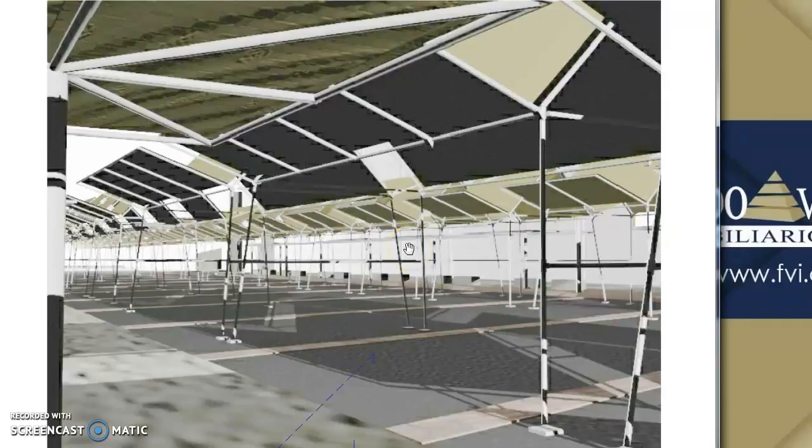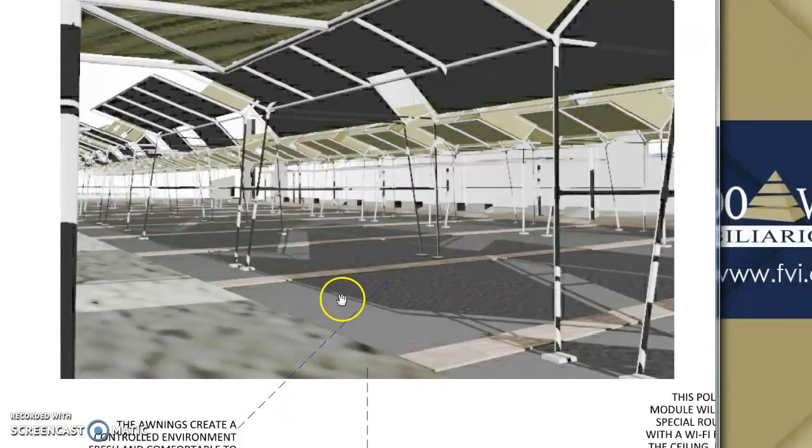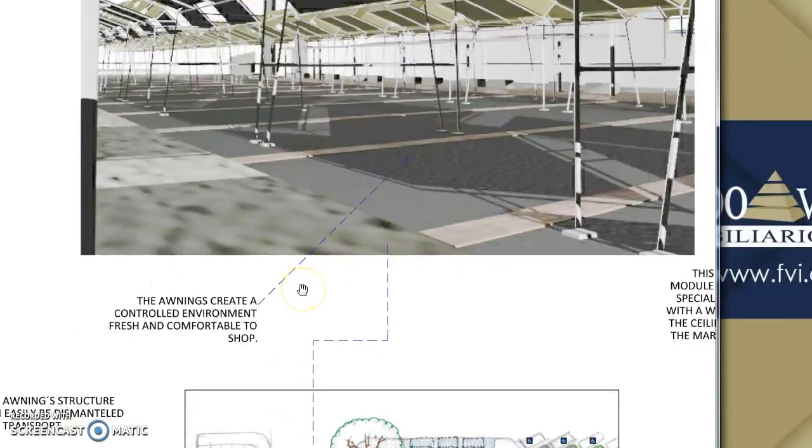The light is approximately 3 p.m. in the afternoon, but also in the morning it will have the shadow the other way, so it will always have a shadow condition, even at midday, because the elements are inclined to create that overlapping shadow. Okay. As I said here, the awnings create a controlled environment, fresh and comfortable to shop. Okay.